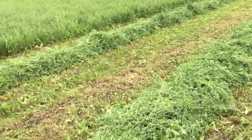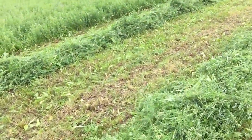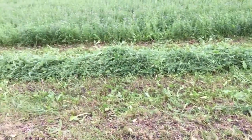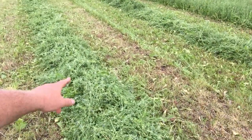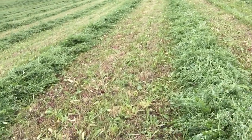Don't be too quick to tell me that this is a good crop, folks. I'm gonna show you some stuff. We are in a very stellar area right now. This is phenomenal stuff. This is second cutting. It doesn't take a keen eye to see that this has been in bloom. In fact, it started blooming about 2 weeks ago.